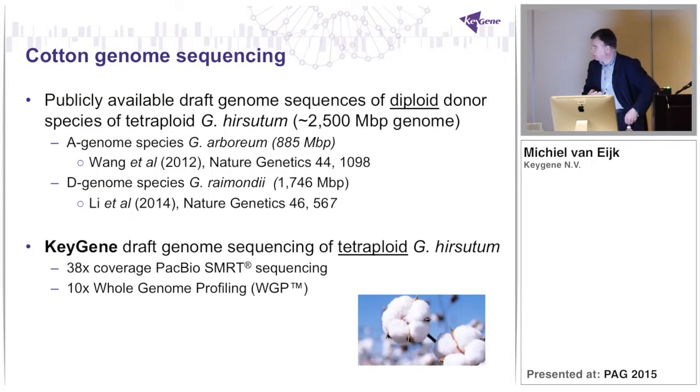The status of the genome sequences of this species is as follows. The diploid donor species of Gossypium hirsutum have been sequenced: the A genome species, G. arboreum, and the D genome species have been sequenced and published before. And KeyGene engaged in draft sequencing of the tetraploid hirsutum species. We produced 38x coverage de novo PacBio SMRT cell sequencing, and we also built a 10x BAC library coverage whole genome profiling physical map that we use for super scaffolding. I will come back to that later.